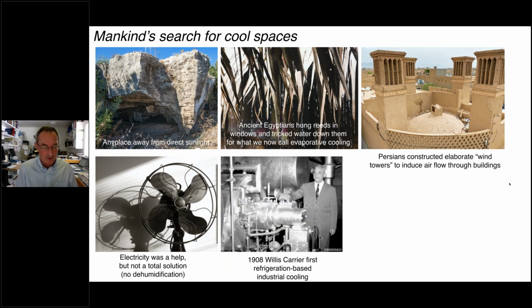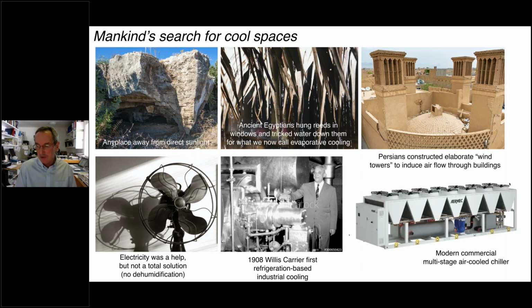And then this guy came along, Willis Carrier. Many of you know him as the father of air conditioning. Some of the early work that Willis Carrier did was in industrial refrigeration, and eventually he moved that early refrigeration-based technology over to some commercial cooling applications like stores and movie theaters. And of course, technology has progressed tremendously. So today we have all kinds of modern equipment that can produce chilled water for hydronic-based cooling. And we're going to take a look at some of those different devices.